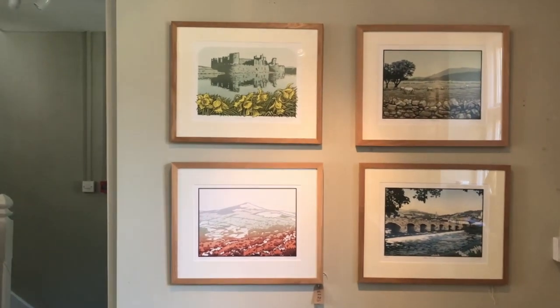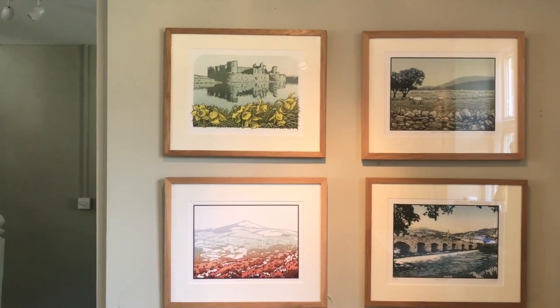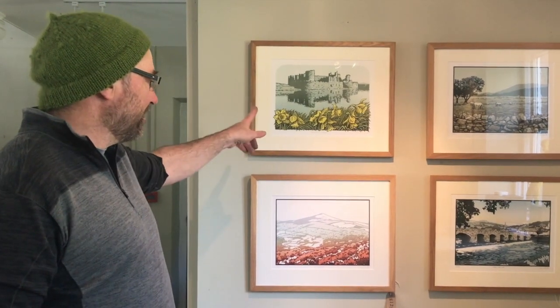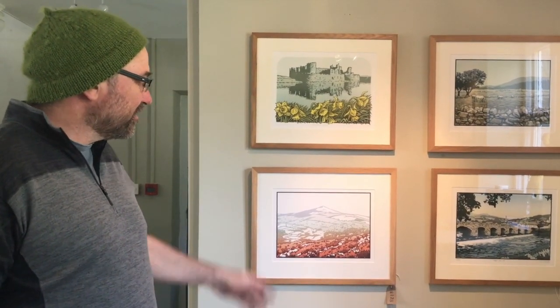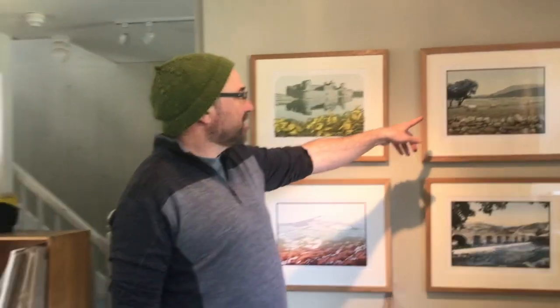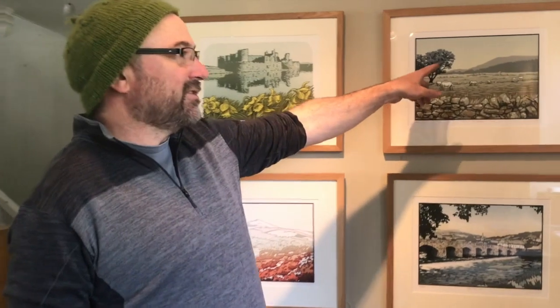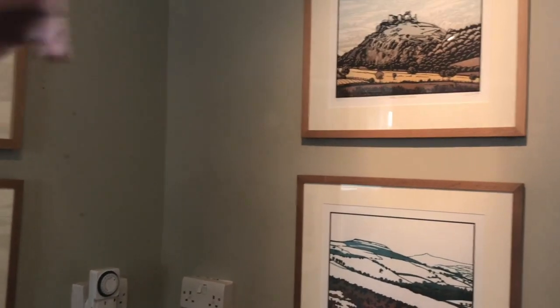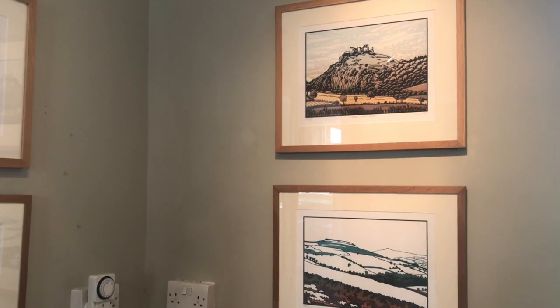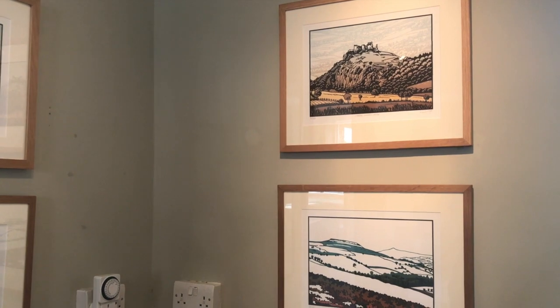So what we've got here is I did a whole series of lino prints, mainly from the Brecon Beacons. There are some other ones. This is Caerphilly Castle, which is lovely. We've got Sugarloaf. This is Crickhowell Bridge. This is actually from where I live, looking towards the Blorange, Table Mountain, Sugarloaf, and Carreg Cennen Castle, which is just about in the Brecon Beacons, I think, maybe slightly outside, near Swansea Way.